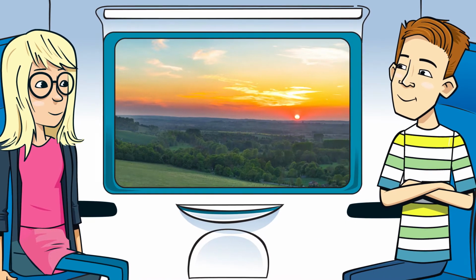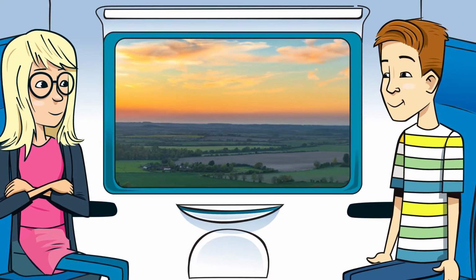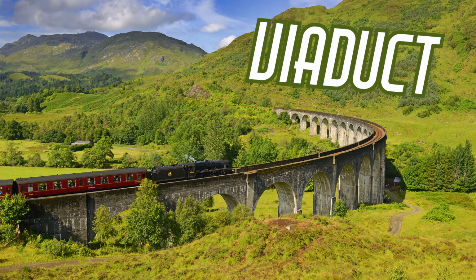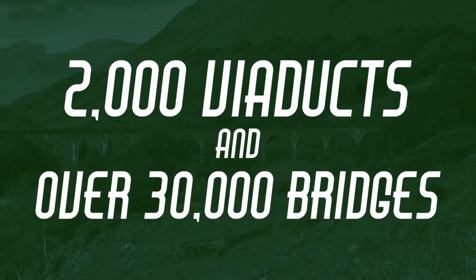That's better. We're out of the cutting now and hey, we're up in the air on a bridge. Yeah, bridges help the track stay level when the land is lower. Bex and Dan are flying along over a viaduct, a long bridge that spans a valley. There are 2,000 viaducts on the rail network and over 30,000 bridges.